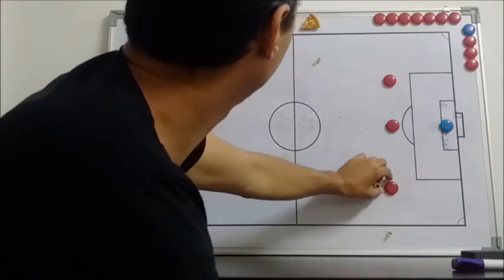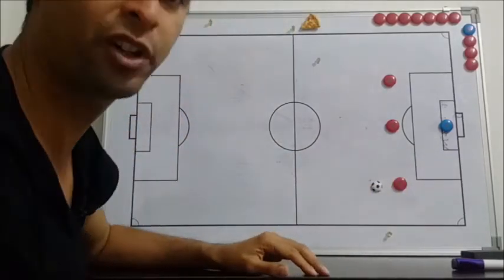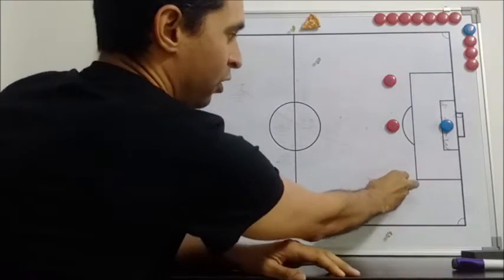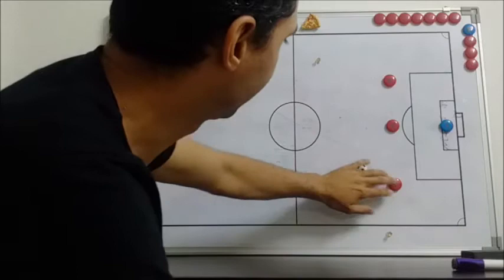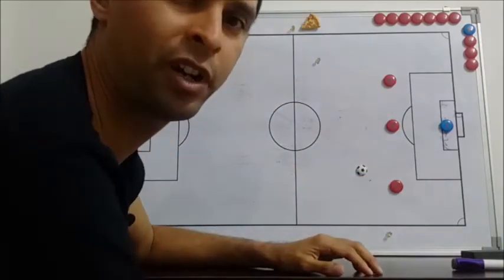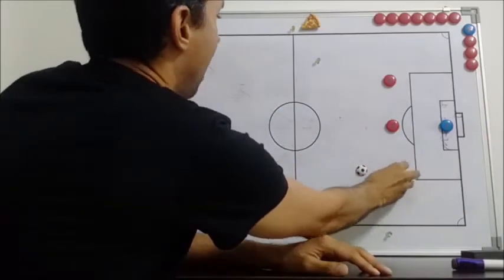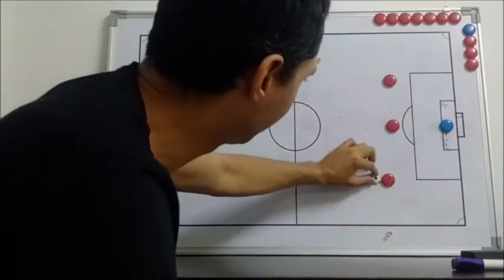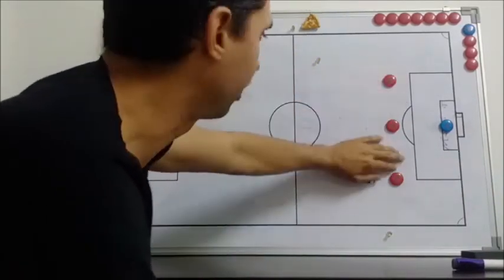And here, Vertonghen is very good at blocking too. He also has this defending style with a lot of physical contact, and he's very good at sweeping. Okay, that's the difference between him and the other two.